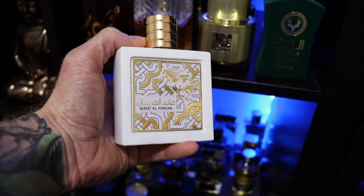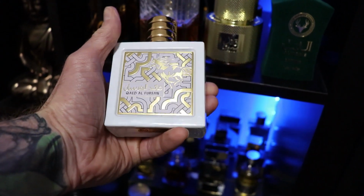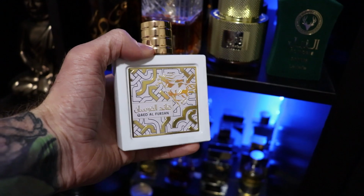Some of the notes listed in this are apple, raspberry, bergamot, black birch, jasmine, patchouli, rose, floral and woody, ambergris, vanilla, oak moss, and a rich musk. So let me tell you what I get from this fragrance.